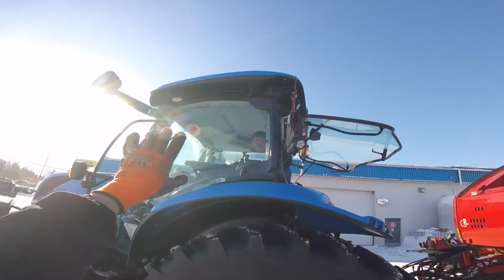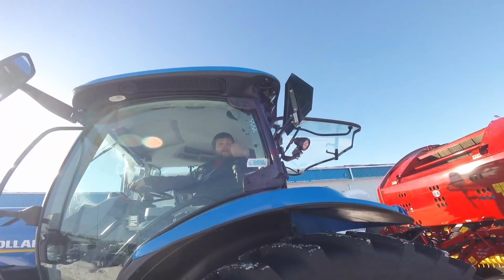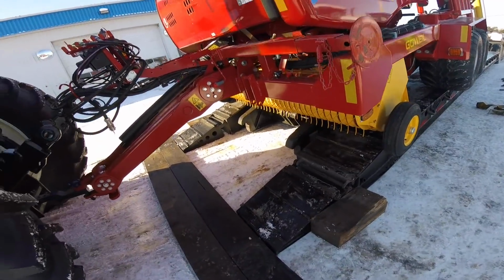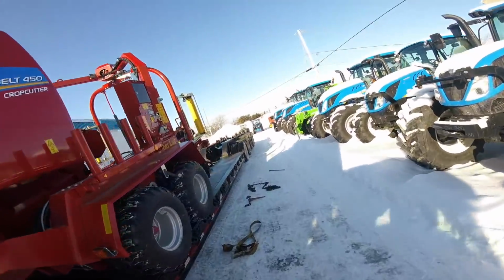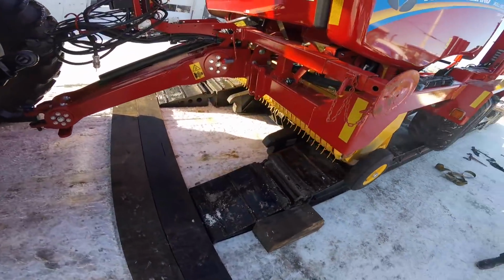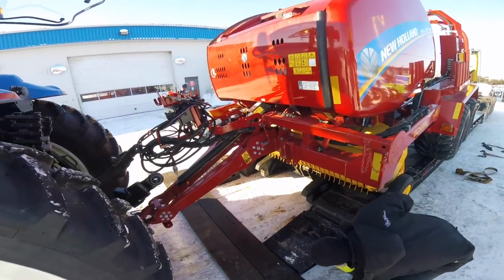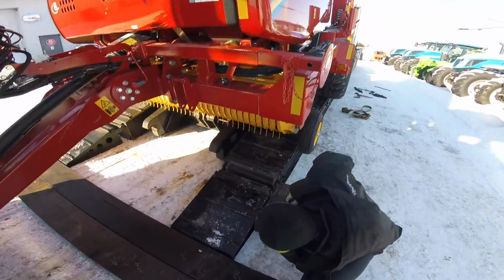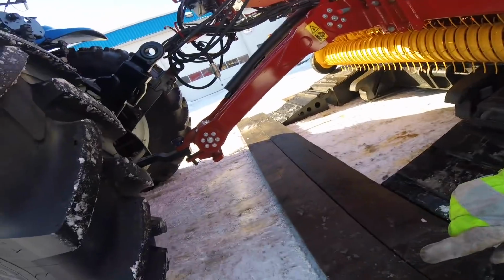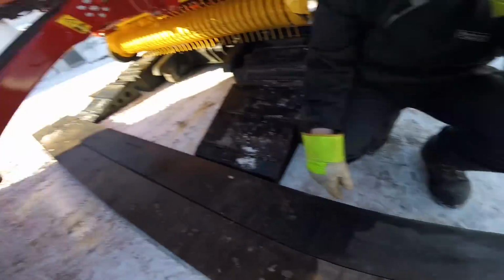Oh, wait, stop. Can you raise it? Can I go up? Hey, boss! Yeah, I see, it's gonna damage those. Okay, of course, no, man. If I put this on the wheel of the tractor.